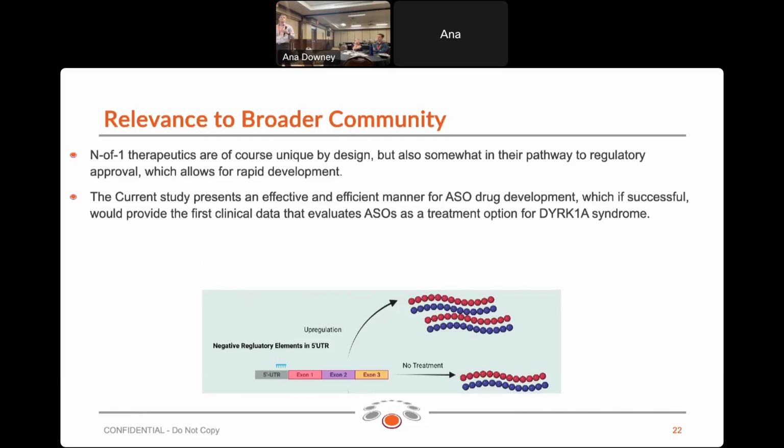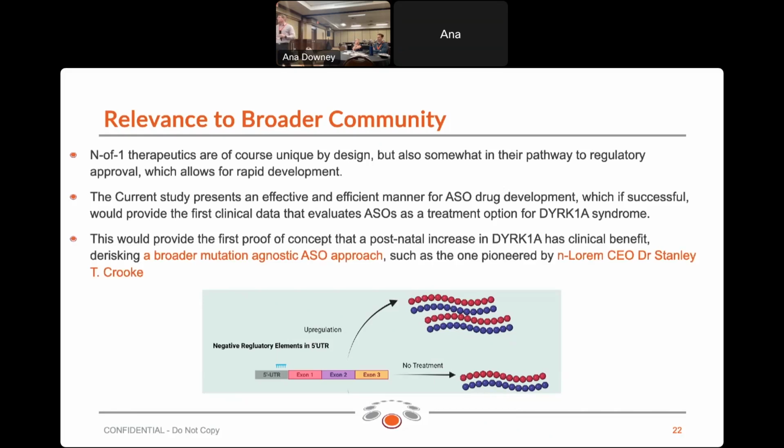These tools can be used to either increase gene expression, decrease gene expression, or change the way the gene is put together. And a technique that was first published by Stanley Crook is what's called translation upregulation. So if you remember back to that Genetics 101, for a lot of the kids, we might actually have a true haploinsufficiency phenotype where you have a single base change that leads to a loss of function mutation.